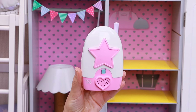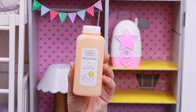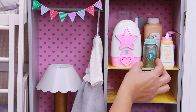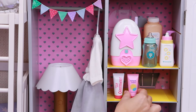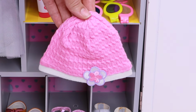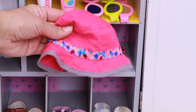Baby phone. Baby powder. Baby washing gel. Baby milk bottles. Ointment. Baby sunscreen. Ooh la la! Look at these cool sunglasses in pink and green. Hats. Let's count them. 1, 2, 3, 4. 4 hats.